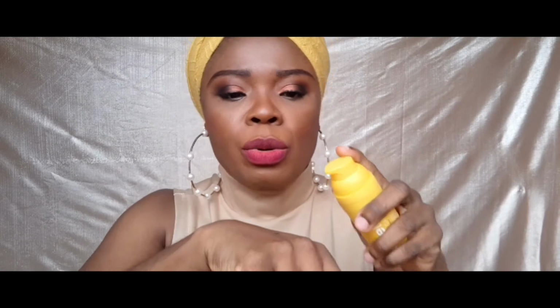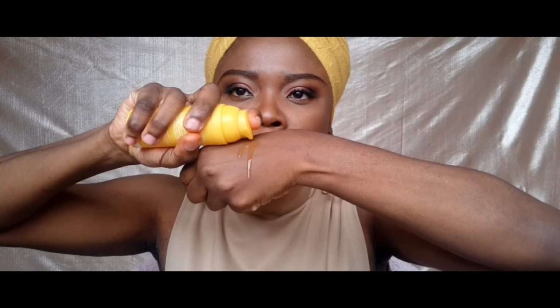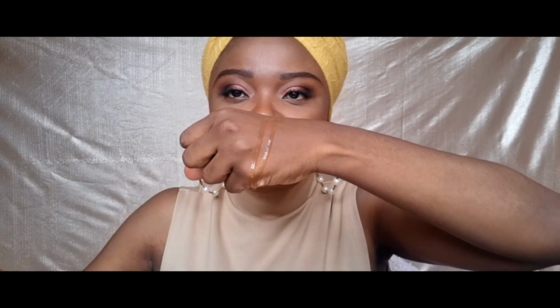So this is an airless pump. Otherwise, air can go in and oxidize the vitamin C that is inside, and obviously the packaging is also protected to ensure that light doesn't go in. So let me just put that on. It's a very watery serum, as you can see it just dropping.